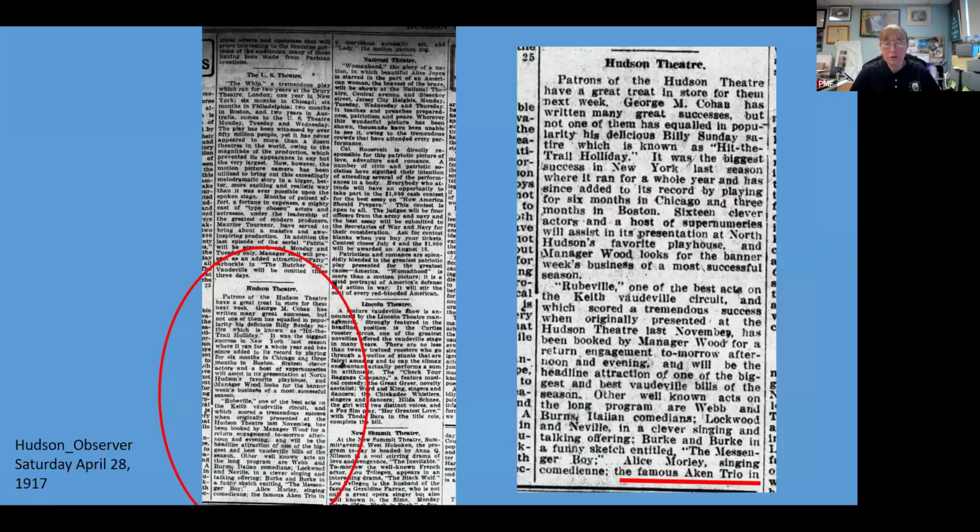They seem to have been touring northern New Jersey at that time, for here in the Hudson Observer of Hoboken on April 28th, 1917, we have another mention of the Aiken Trio. So I can pretty confidently say, I think, that photograph was taken in 1917 during their tour. However, their fate before and after is largely unknown to me, at least at the moment.